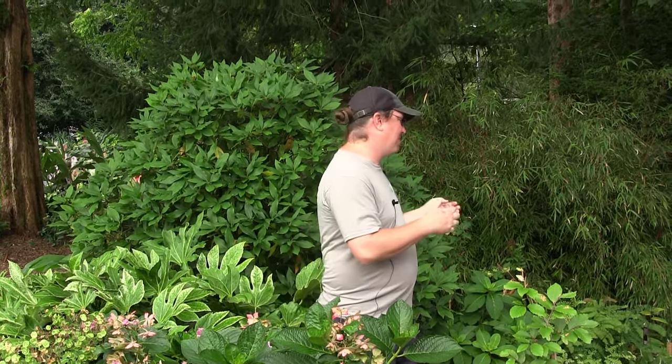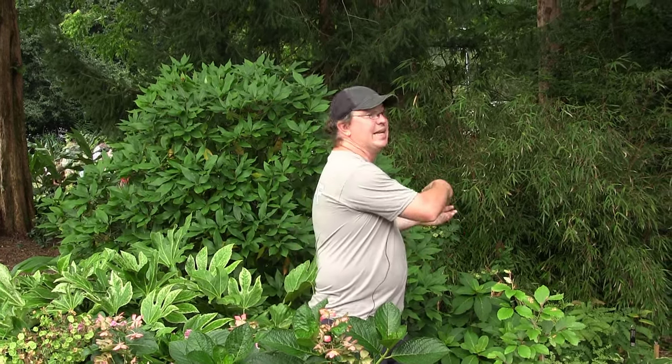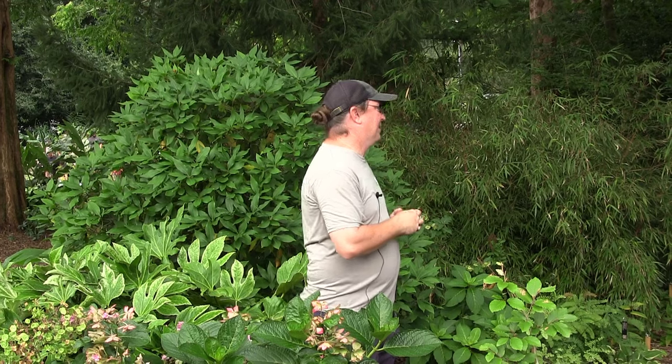So we try to make sure that all of our ferns are true to type when we sell them to you guys, because one of our missions is to have things correctly named here. That's a huge part of my job, maintaining the database and maintaining correct names on all of our taxa here. I mean, we have 28,000 taxa active in the garden right now.